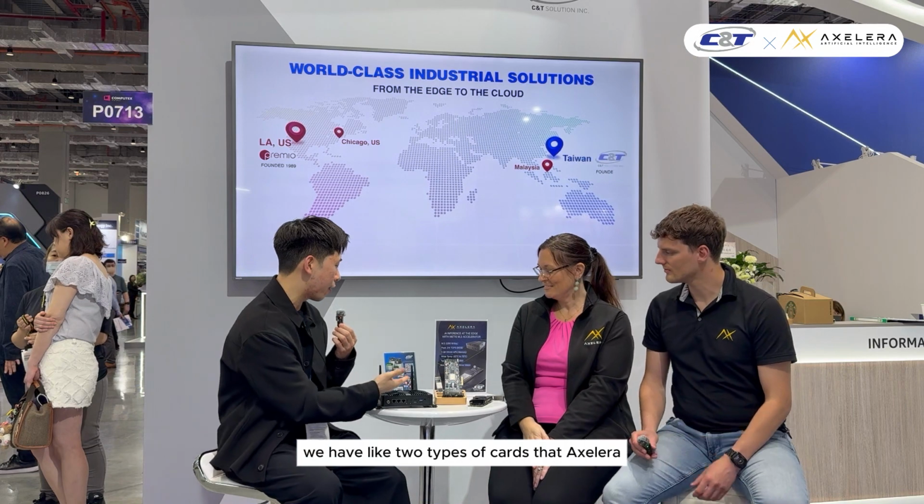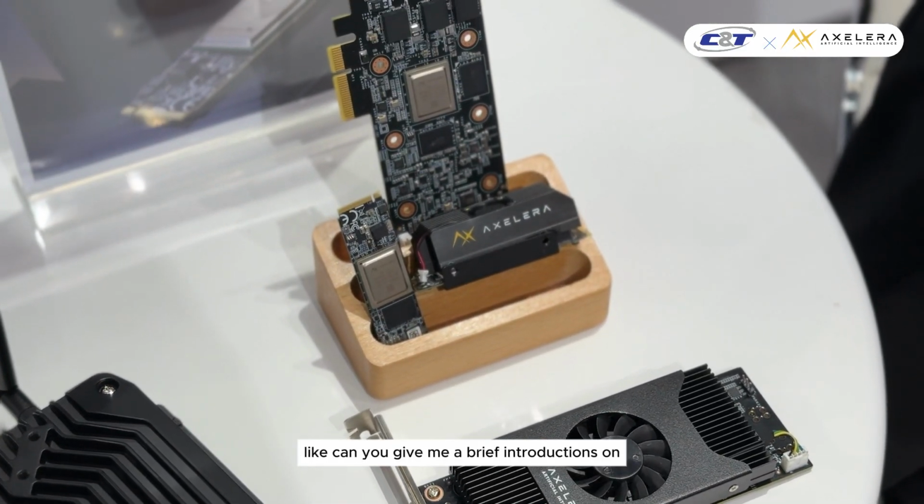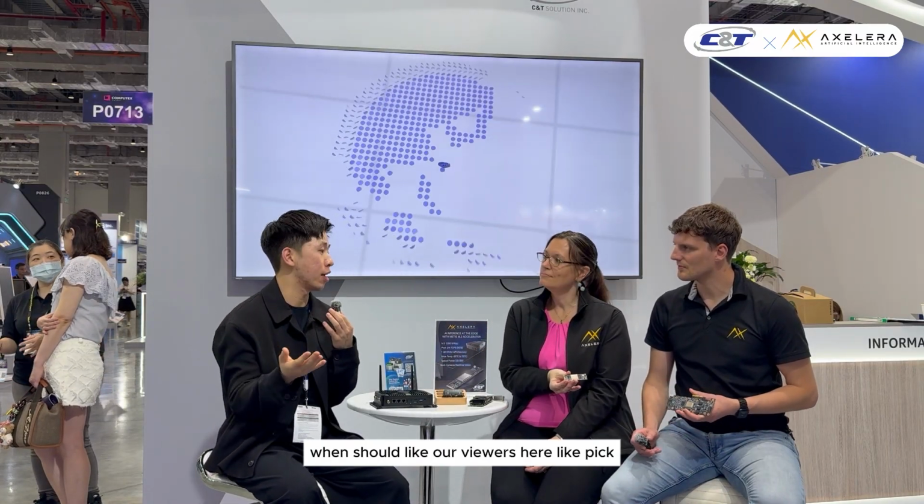Something else I want to talk with Steven about: I see here we have two types of cards that Axelera currently has available on the market, the M.2 cards and the PCIe. Can you give me a brief introduction on the differences, the use cases, and when our viewers should pick the M.2 and when the PCIe?